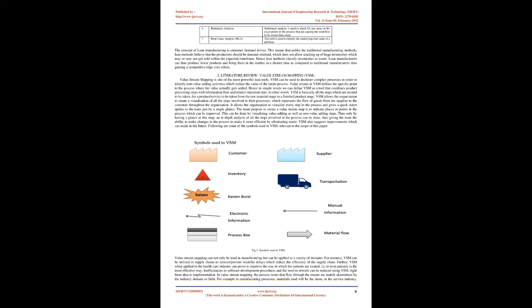Following table describes some of the basic lean tools in brief. Table 1, Lean Tools, Definitions. No. Tool. Definition. 1. Value Stream Mapping, VSM. VSM is used to create a visual flow of all the required components needed to complete the process. The aim here is to analyze and optimize the process.